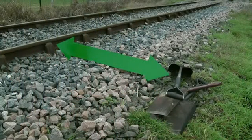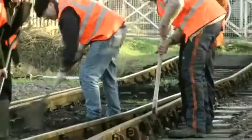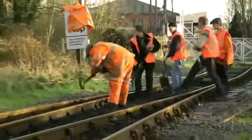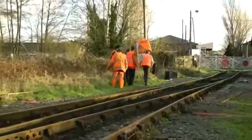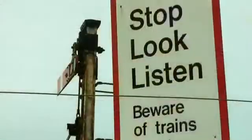Tools and materials must be left clear of the line and not within 4 feet or 1.25 metres of the nearest running rail. You must not put tools or materials where they can obstruct recesses, walkways or walking routes, or be used by vandals to obstruct the line or cause damage. Do not obstruct warning notices. Do not place flammable materials near the line side. Do not leave covers off manholes or cable troughs.